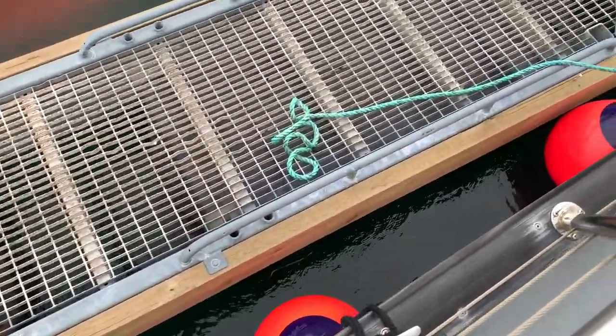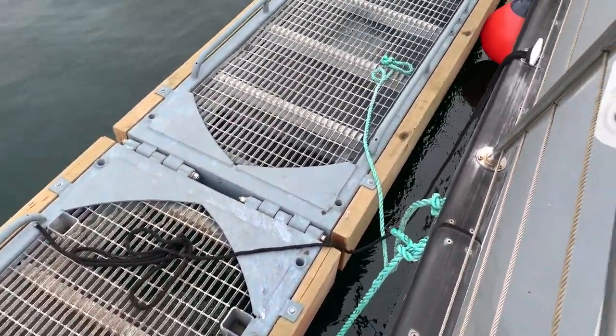We're home sweet home, back to our moorage spot at Coast Marina in Campbell River.